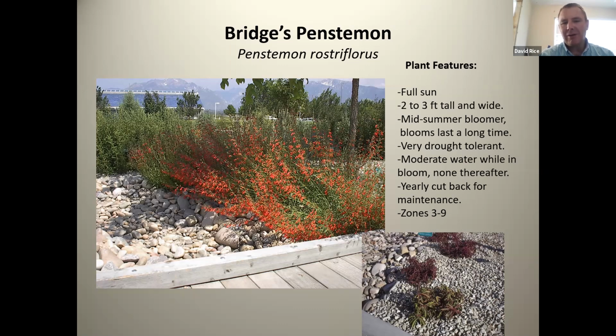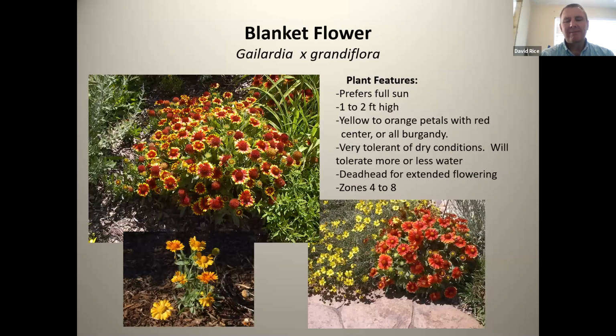If you love red, and that's why I showed the diversity of colors here. Some people just don't love red flowers. They're going to go with more of the purples and the pinks and the yellows. Some people love red. If you love red flowers and need a summer bloomer, this is a good one for that. Still, the blooms last a fairly long time. It's only going to bloom once. Deadhead it, it's done. One time a year maintenance.